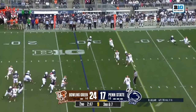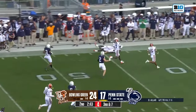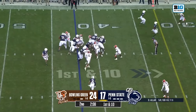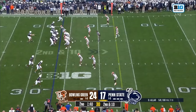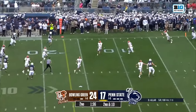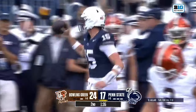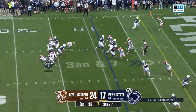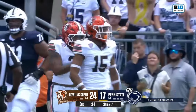Aller looking for Warren. Warren slips a tackle. On first down, Singleton with a first. Good one here included in that. Second down. Aller, lots of room to run. He's got a touchdown run already today. And Aller out of bounds with the Penn State first down in his pocket. Big third down here. Aller in trouble. Dropped. Avey McGarry.